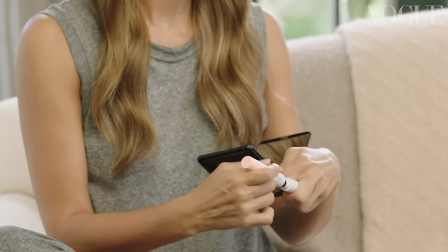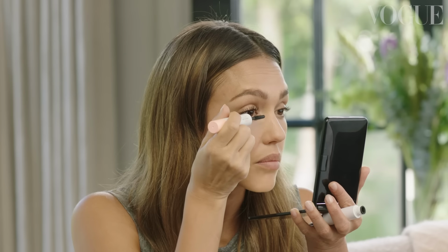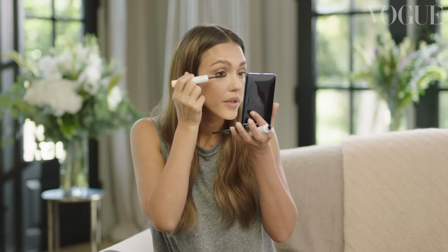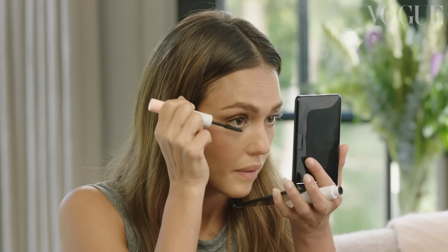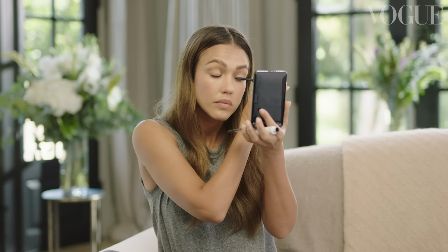All right, now that the primer has set, we can put on the mascara. Mascara is the most important because at the end of the day, when you're talking to people, people are looking at your eyes. So I think this is where you should spend a good amount of time, even if you don't spend too much time on anything else.